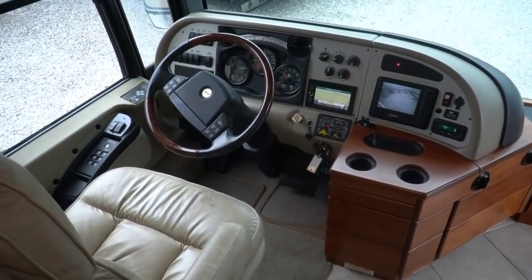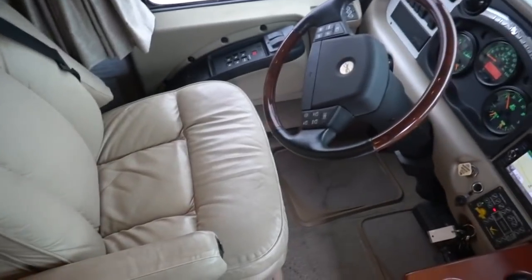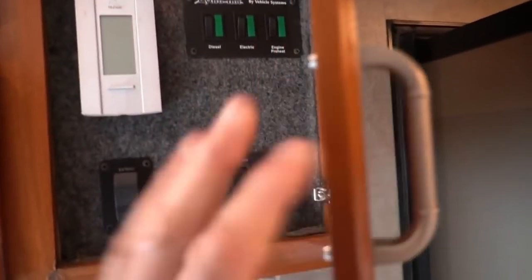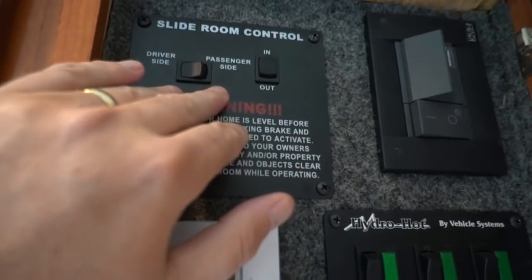Alright guys, I got the rooms in for anybody interested. Motor running for the slide-out procedure. Make sure your front seats are clear. Open this compartment right here. There's your Hydro Hot too, by the way. There's your awning, and here are your slide-out controls for your driver and passenger.